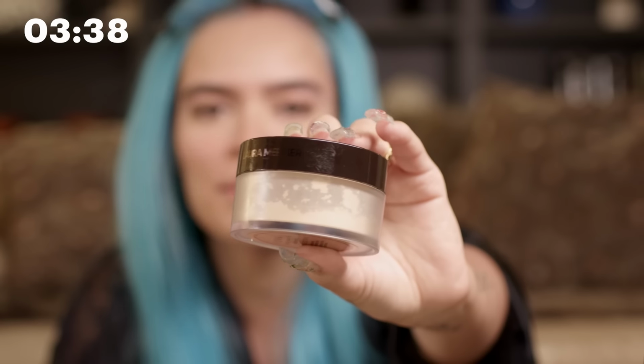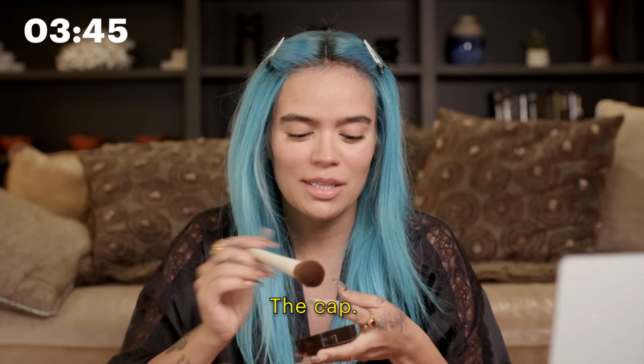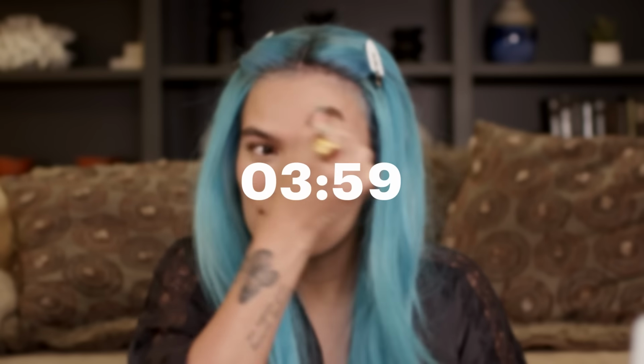For the next step, I'm going to use this powder. It's from Laura Mercier. I'm going to take a little brush. Normally I take it from the little lid. A little bit like this, to not put a lot. We don't want a lot, we just want a bit. And then I put it everywhere on my face. And of course it helps to set the makeup.